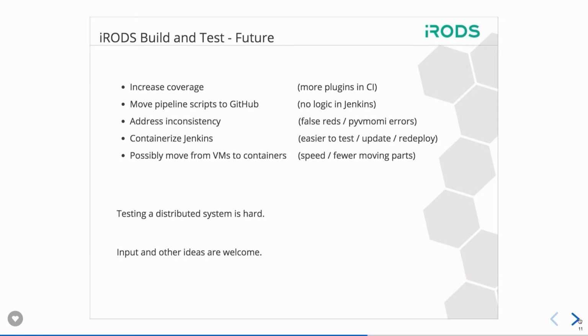Another thing that I need to work on is containerizing Jenkins so that the update of Jenkins happens as soon as the new release comes in. Right now, since it's on a VM, upgrades are pretty slow, and we end up losing out on all the security updates that Jenkins gives us.